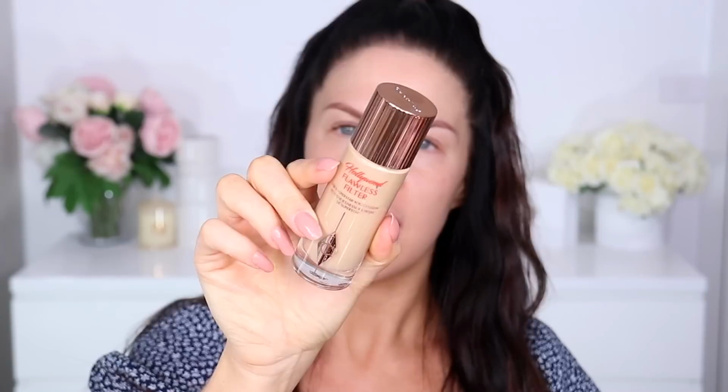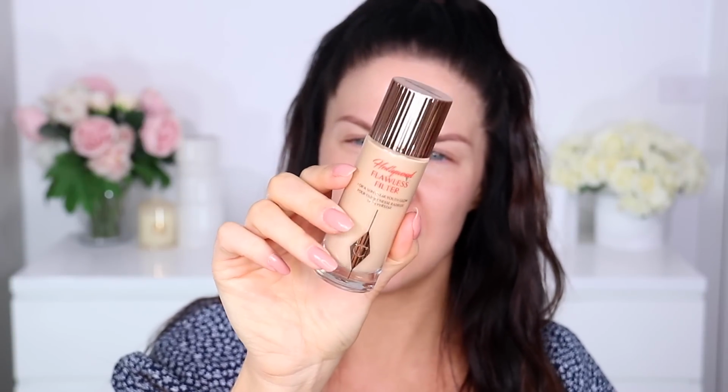Ooh, it's enriched with some kind of filler that acts like a digitally enhanced filter on the skin, soft focuses, perfects, and illuminates. Oh, so there's two ways that you can use this: all over the skin by itself to give a flawless filter, or also on top of foundation if you want extra coverage. Okay, this here is what it looks like. It's kind of like a primer slash a foundation slash a topper. It's kind of like a little bit of everything, so I'm really curious to give this a go.